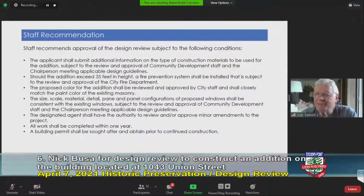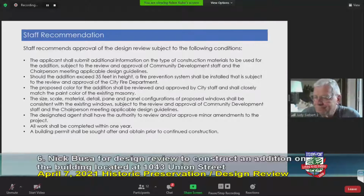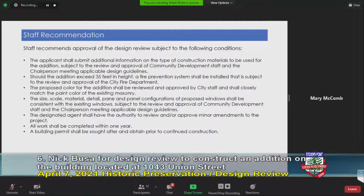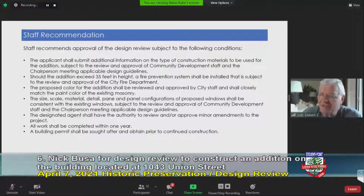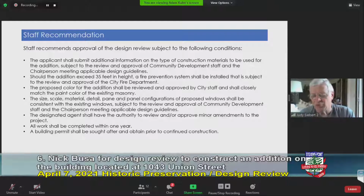Anybody have any questions or comments? Okay. Seeing none, I would entertain a motion to accept the proposal with staff recommendations. I'll move to approve with staff recommendation. Ms. Jennings, thank you. Second, please. This is Mary, so moved. Okay. Any further discussion? All those in favor say aye. Aye. Aye. Opposed? Okay, motion passes.